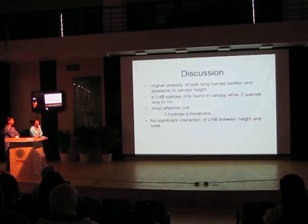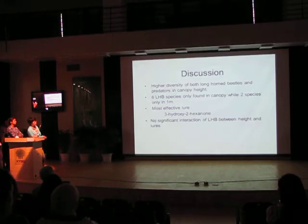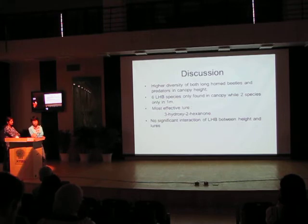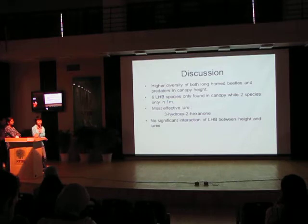6 longhorn beetle species were only found in canopy height, and the other 2 species were only found at 1 meter. The most effective lure among our pheromone traps is 3-hydroxy 2-hexanone, which can be used for other research. It is an effective lure to attract longhorn beetles. The abundance of longhorn beetles between height and lures have no significant interactions.